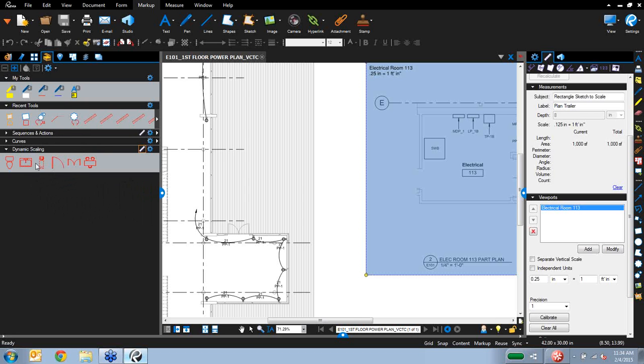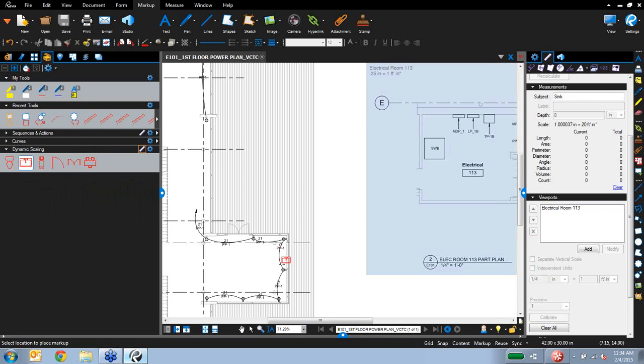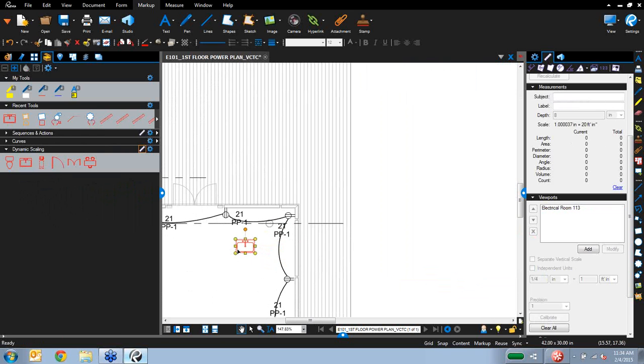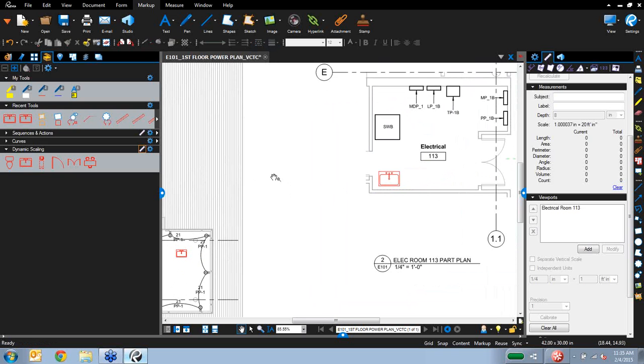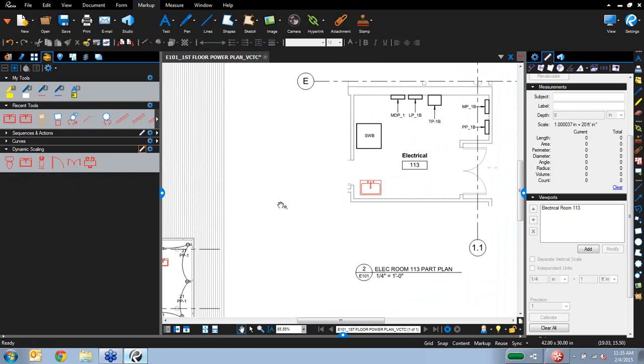But check this out. If I want to place a sink on here, you'll notice as I drag over this 1/8 inch equals a foot part of the document, now if I move over into the 1/4 inch equals a foot, it automatically resizes. So check that out. As I move back and forth, it's going to auto size for me. So this is awesome because it means that I can just have this one master tool set here, and I can just continue using that regardless of the scale of the drawing that I'm working on.